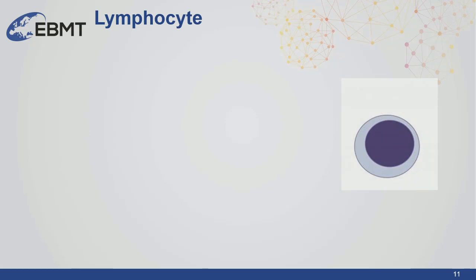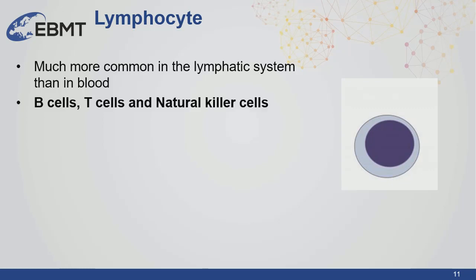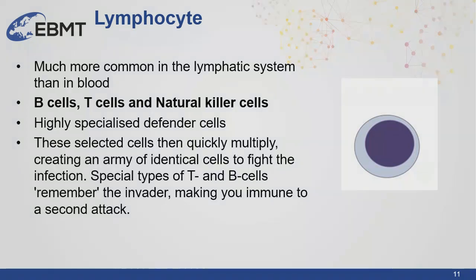So now onto the lymphocytes. They are much more common in the lymphatic system than in the blood, and they consist of B cells, T cells, and natural killer cells. They are highly specialized defender cells, and these specially selected cells quickly multiply, creating an army of identical cells to fight the infection. Special types of T and B cells remember the invader, making you immune to a second attack.